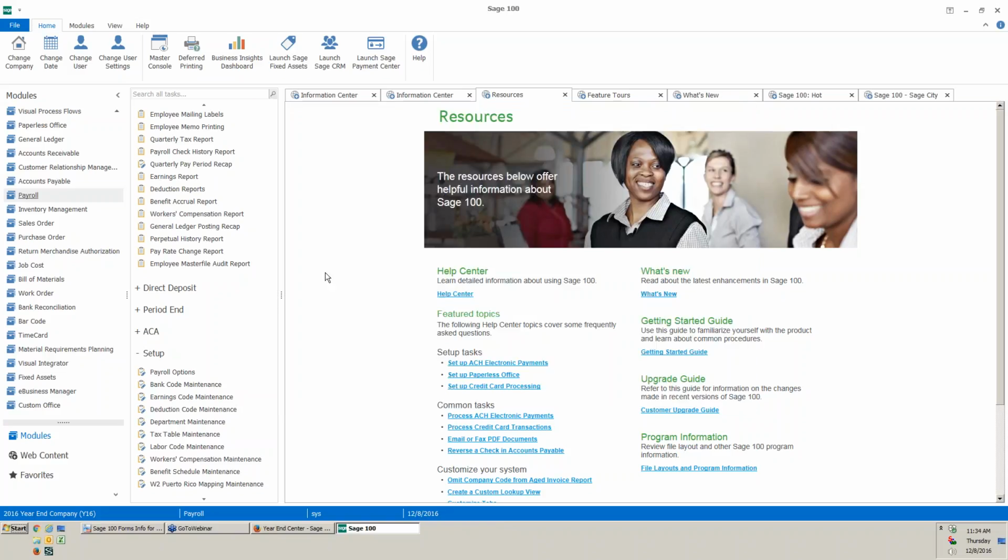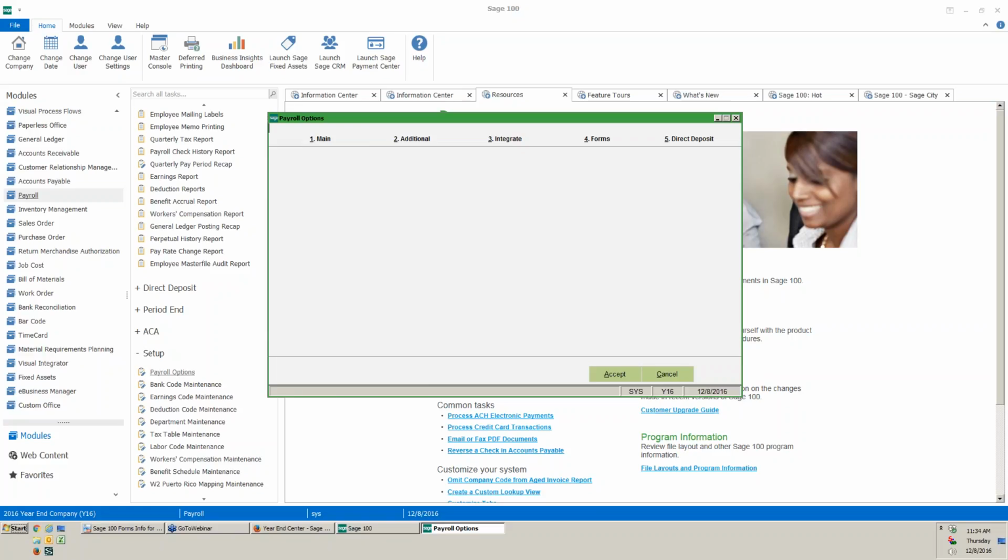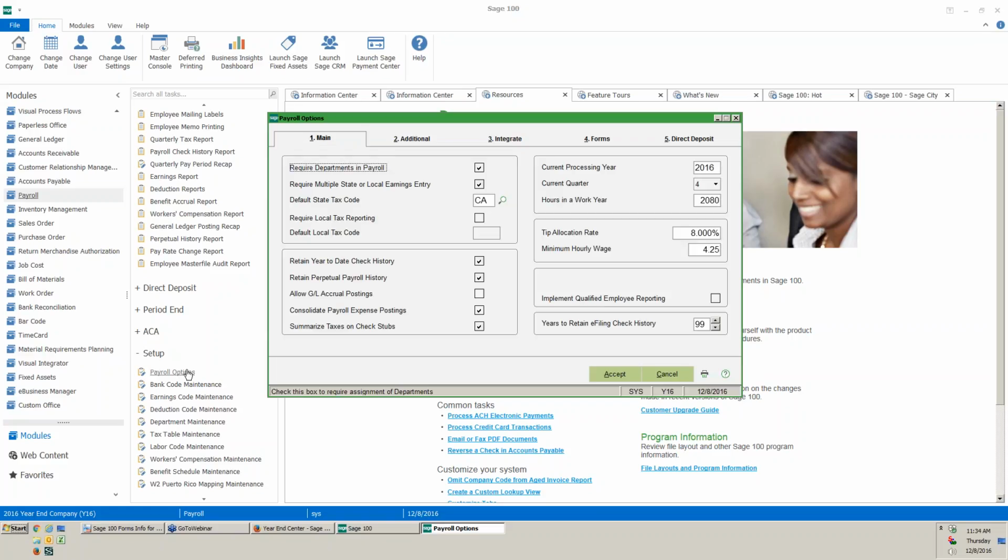Some other things that you should look for before you do your year end is in your payroll options. You want to make sure that you have your perpetual payroll history option turned on. I would expect that all of you would have it turned on. It's a normal thing to really be using, but it's here under your payroll options under the main tab, and it's Retain Perpetual Payroll History.